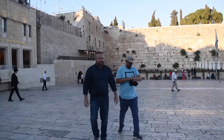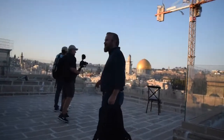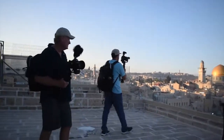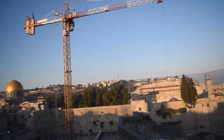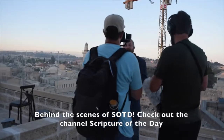And check this out, everyone. Pastor Bob is wearing a yarmulke. Oh, you gotta return that. Okay, guys, so we basically just got roof access. This kind guy decided to let us up here. We were supposed to knock on doors to say we just want to film something here on the roof. And we got it.